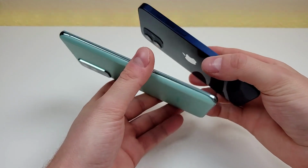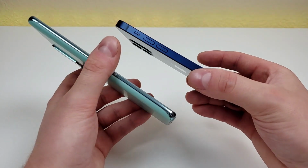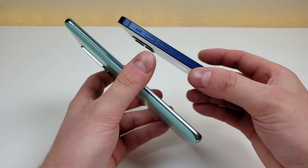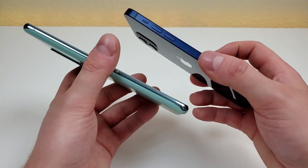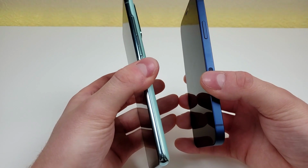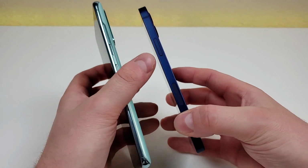Now taking a look at the left side of both devices, with the S20 FE we have nothing, whereas with the iPhone 12 we have the mute switch, and then we also have the volume up and volume down buttons. Another interesting thing too is that the side rails on both of these phones are made out of metal. Then on the right side of both phones, on the FE, we have the volume up and volume down, and then we also have the power button. And then on the right side of the iPhone 12, we just have the power button.